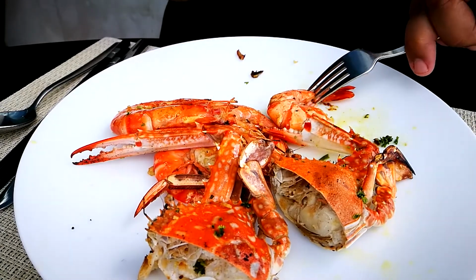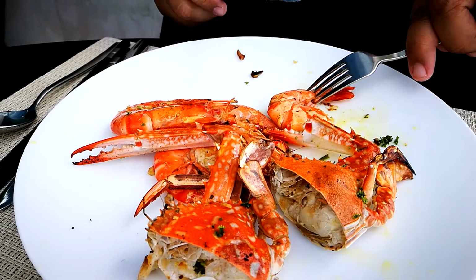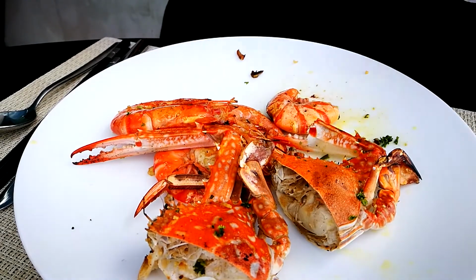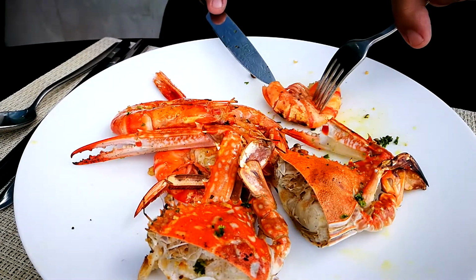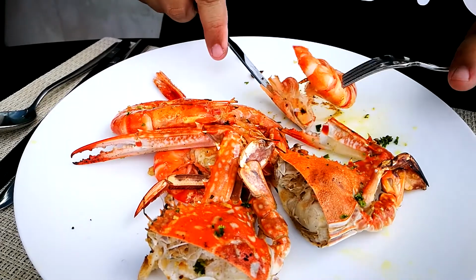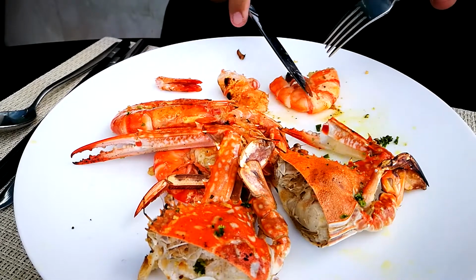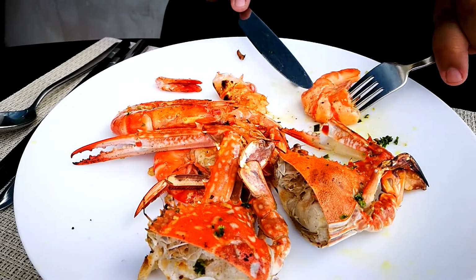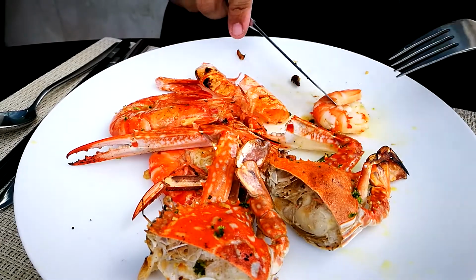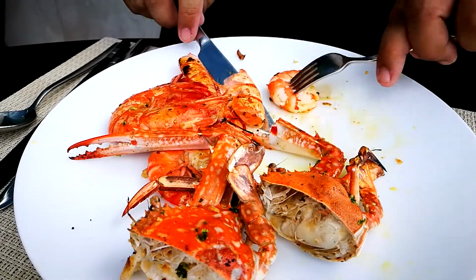Okay, so again, I taught you this before in Shangri-La, Boracay. This is how you peel shrimp. Take the tail off, insert your knife this way, twist it, again on the other side, twist it again, take the whole shrimp out, and then smother it in that garlic butter, and then give it a try.